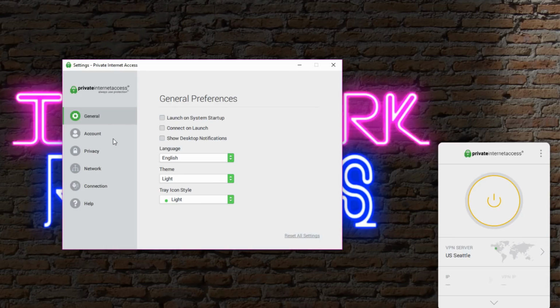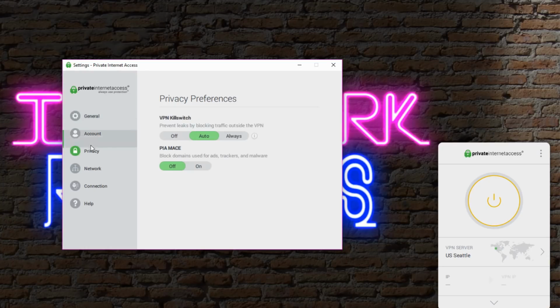But for the most part, Private Internet Access actually has a very good application. It has good kill switches, it has good privacy settings, lets you block malware, ads, and trackers. I really like that feature. TorGuard can do that through DNS, and Windscribe also has their ROBERT feature. So this is a thing that I look for in VPN apps to have now.